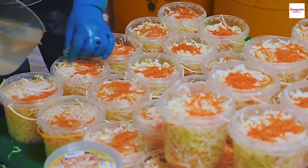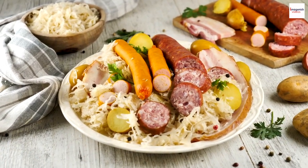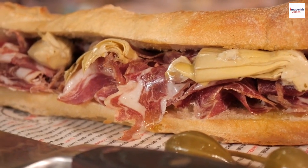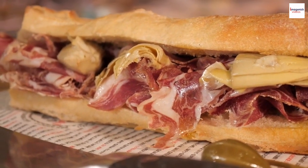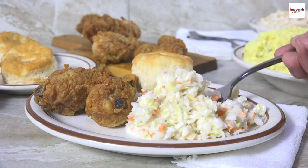The sauerkraut saga. Sauerkraut, fermented cabbage, is a Reuben essential. Its tangy, slightly sour crunch is what gives this sandwich its distinct character. Some variations even use coleslaw for a twist.